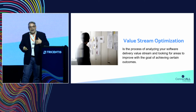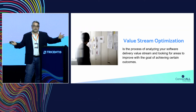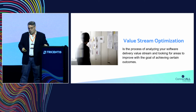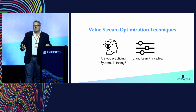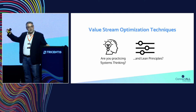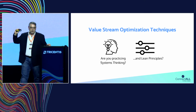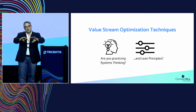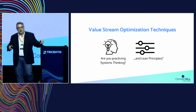So there's two principles I look at when I want to do a value stream optimization exercise that I've done for numbers of companies through my years of being in software development. Way too many years, I might add. You can look at systems thinking and use systems thinking to drive some change. I'll cover what that is. And you can also use lean principles. And both of these are unique and kind of help you take another look at how to optimize what's going on in your value streams.